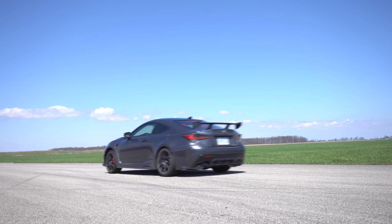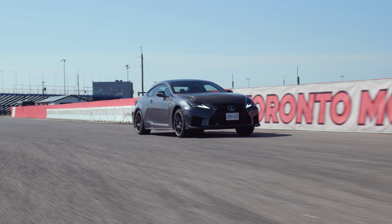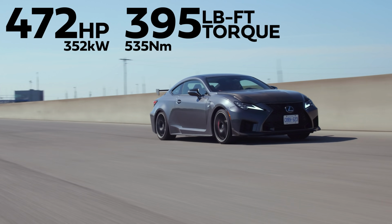'21 Lexus RCF Track Edition with the weirdest launch control that we've experienced. Okay, rev to 1.5, I think. That was good. Yes, it's staying up. Sick burnout, Yuri. It said launch, horsepower and torque. 472 horsepower, 395 pound-feet of torque from a naturally aspirated 5-liter V8.